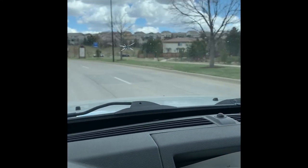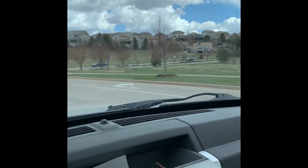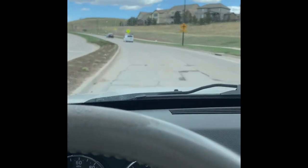If you were to go down this road here, you actually would go to that adventure park I was mentioning that has like the zip lining and obstacle courses. Pretty fun.